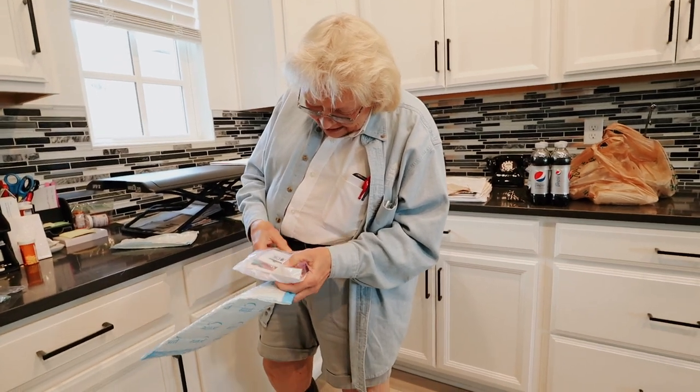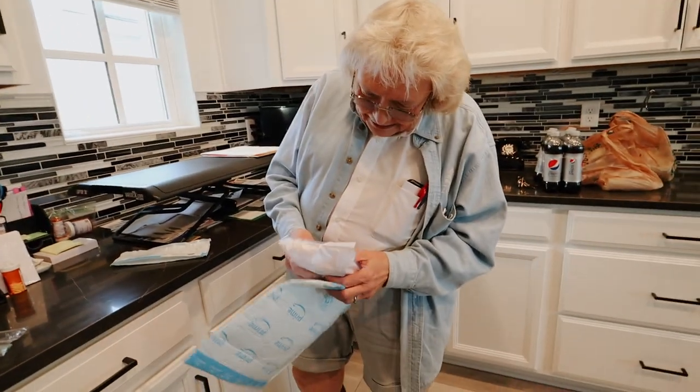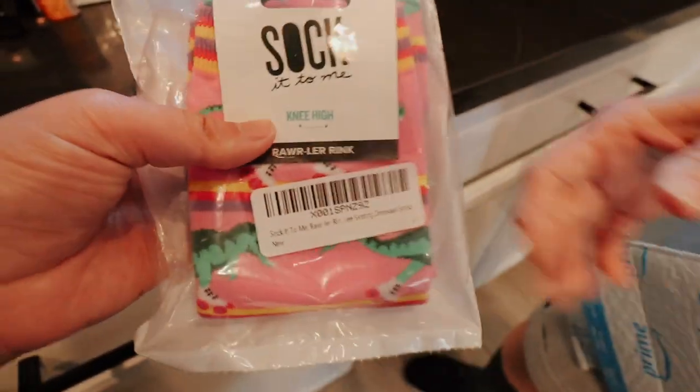Oh my gosh. Oh man. So you can wear them for work underneath your pants. I love it. You can show your friends. I love it. They're dinosaur compression socks. Oh my god.